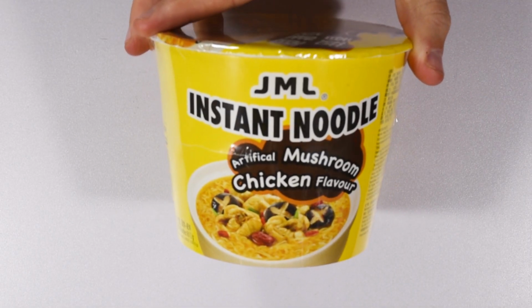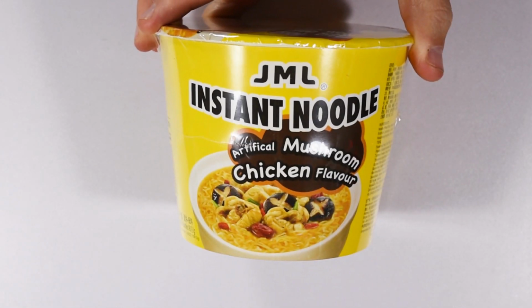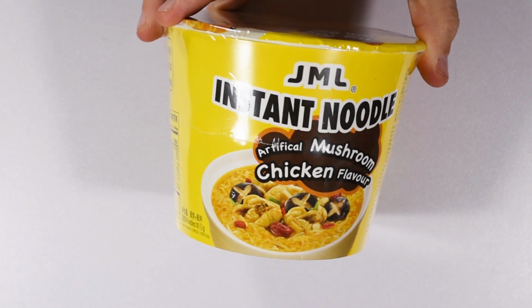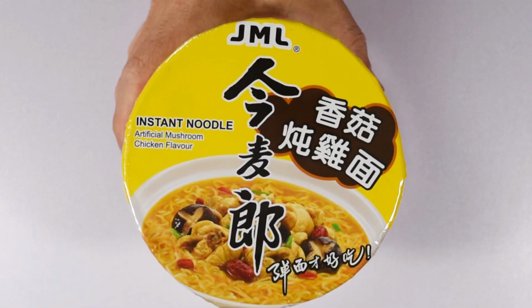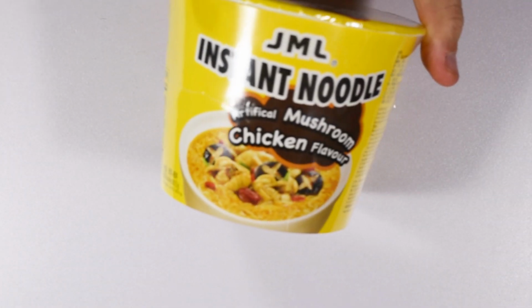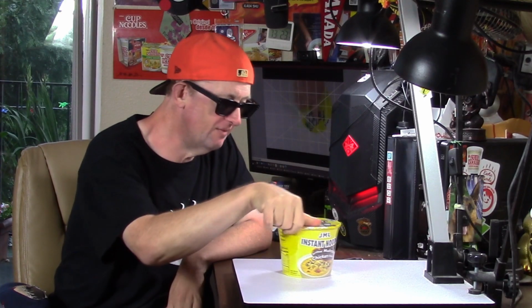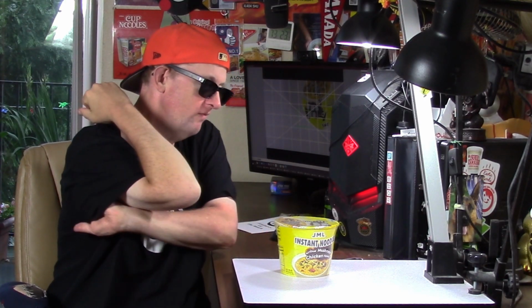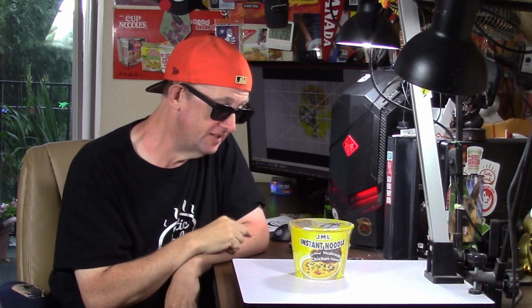And here's a big old bowl from JML. Wow, they really did a big change in their packaging. Chicken mushroom flavor. Okay, now look at the lid. The lid's the way it used to be. But the front is very westernized now. Interesting. But anyways, JML is short for Jinmailang, and their stuff is top notch. They're made in China and worth trying.